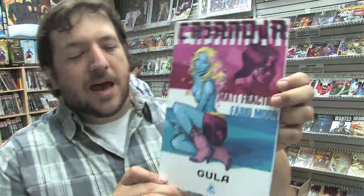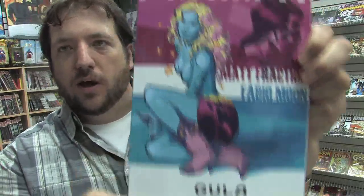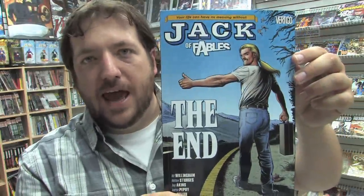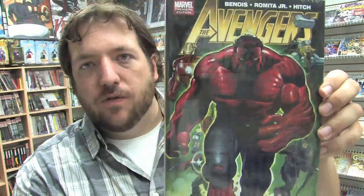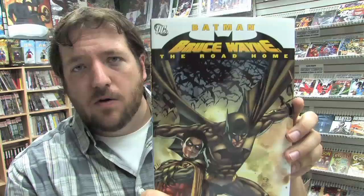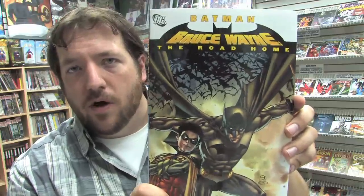Alright, new in trade paperback this week is Casanova Gula. Incognito Bad Influences. Here's Jack of Fables The End. New in hardcover, Avengers Volume 2 Premier Edition. Also new in hardcover from DC is Batman The Road Home. This collects all of the Road Home one-shots.